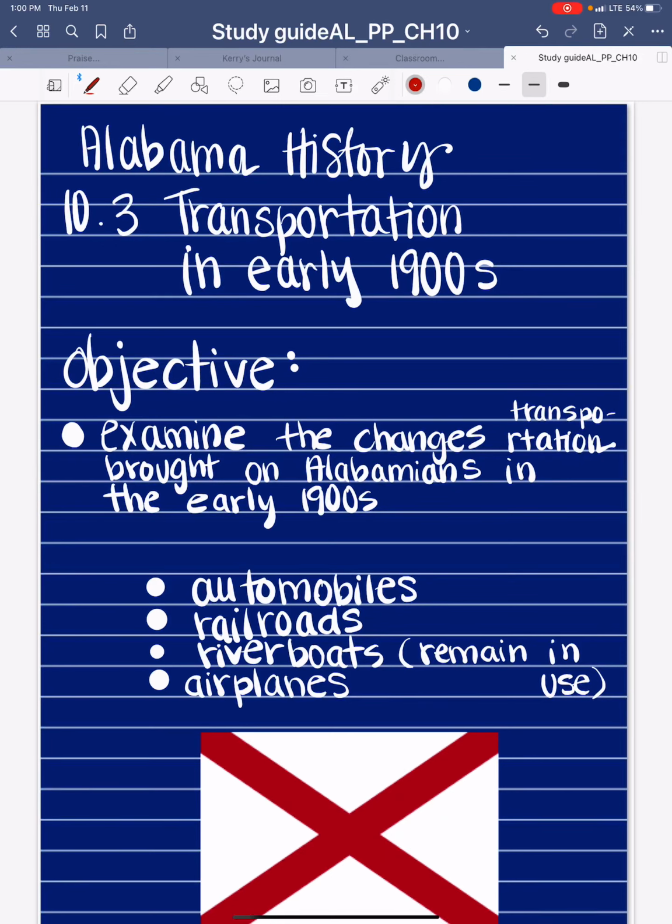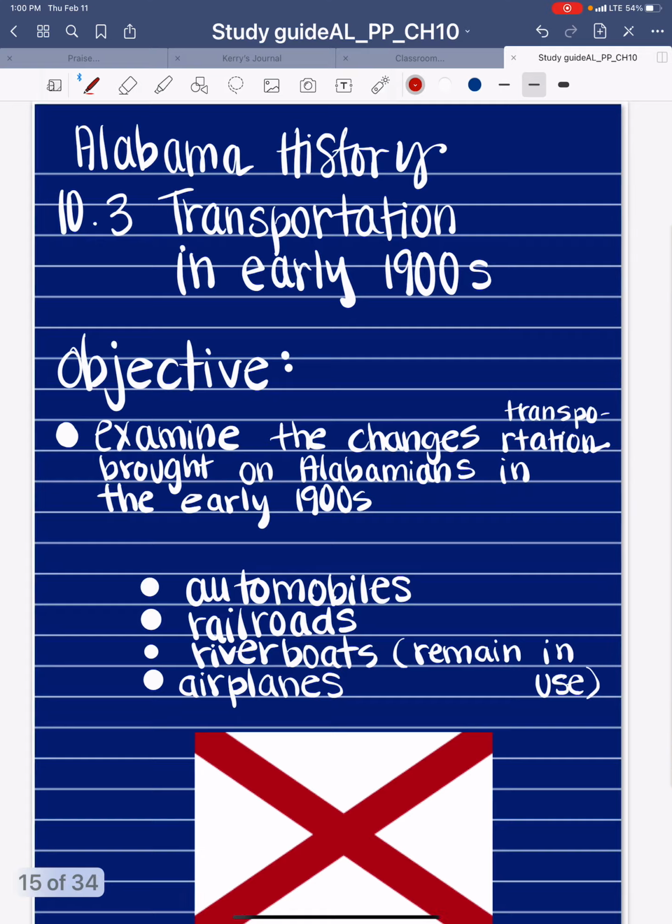Hey, fourth grade. This is your introduction for Alabama History 10.3 Transportation in the early 1900s. Our objective for this lesson is to examine the changes that transportation brought on Alabamians in the early 1900s. We had automobiles, which are cars, railroads, riverboats are still in use, and airplanes.